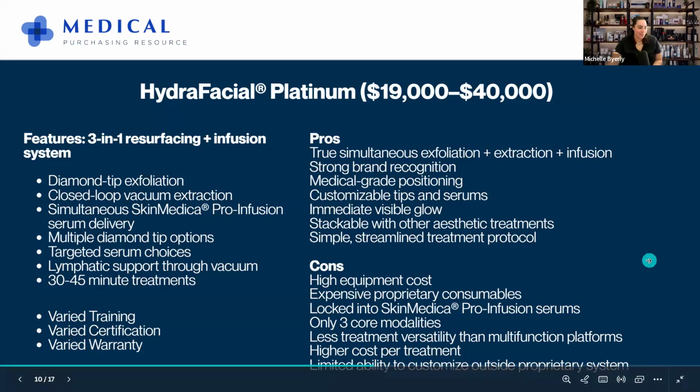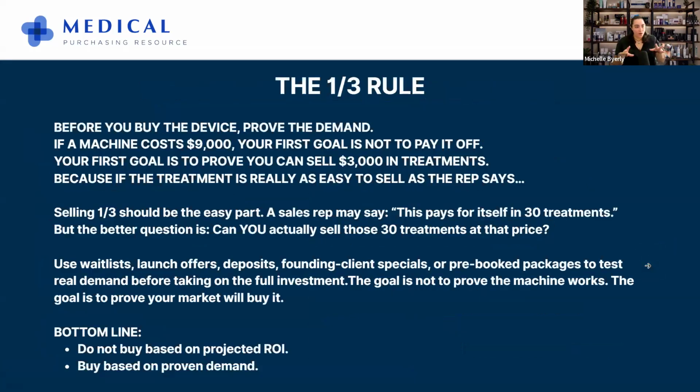So going into that one more time, I wanted to briefly give you some additional ideas on when you're trying to select a device. And again, not to rag on one particular device, but to think consciously before you purchase anything. Let's be realistic. I believe in the one-third rule. Not everybody knows what it is. If a device costs you $9,000, or 6,000, 7,000, 18,000, 20,000, whichever device you decided to go with, right?